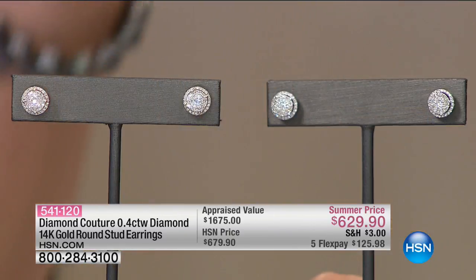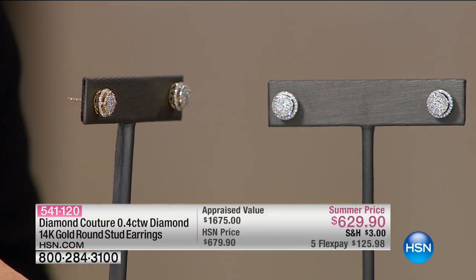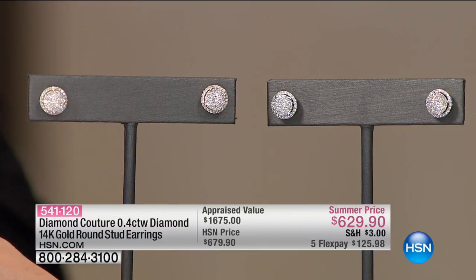And then the halo, it's like every little beam gets picked up by the halo and goes back and forth and back and forth. And it's a gorgeous, gorgeous symphony of light. Oh my, 5 monthly payments of $125.